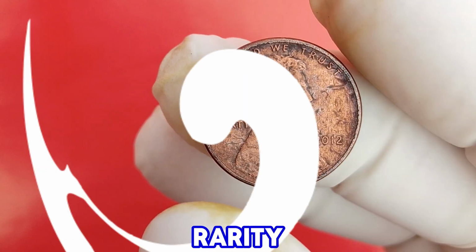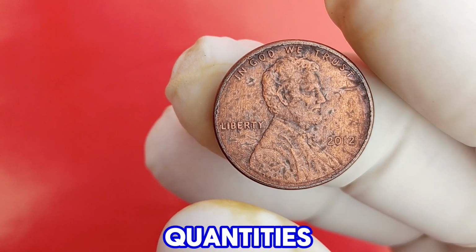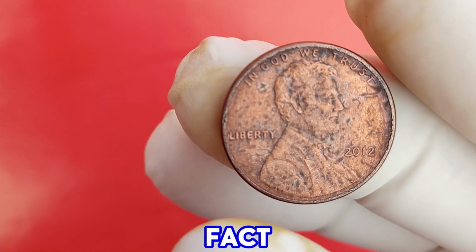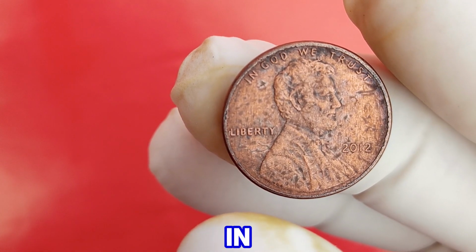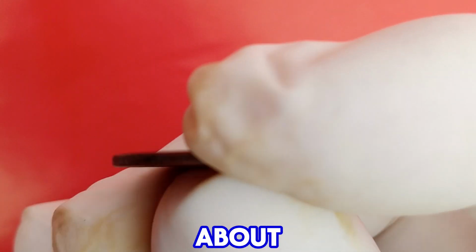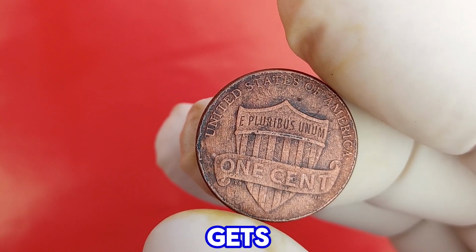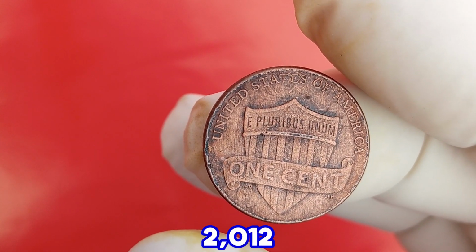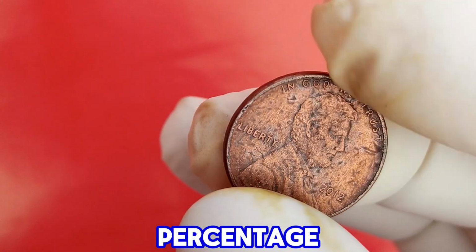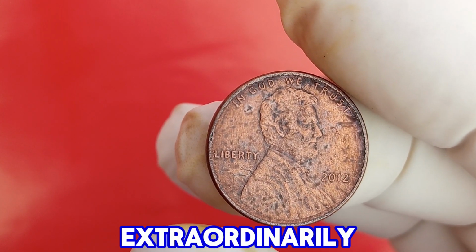Now, let's talk rarity. Most of the 2012 pennies were struck in large quantities. In fact, the U.S. Mint produced billions of pennies in that year alone. But in the world of coin collecting, it's not about quantity, it's about rarity. And that's where the story gets really interesting. While there were billions of pennies produced in 2012, a very small percentage of them were struck with certain errors or features that make them extraordinarily rare.